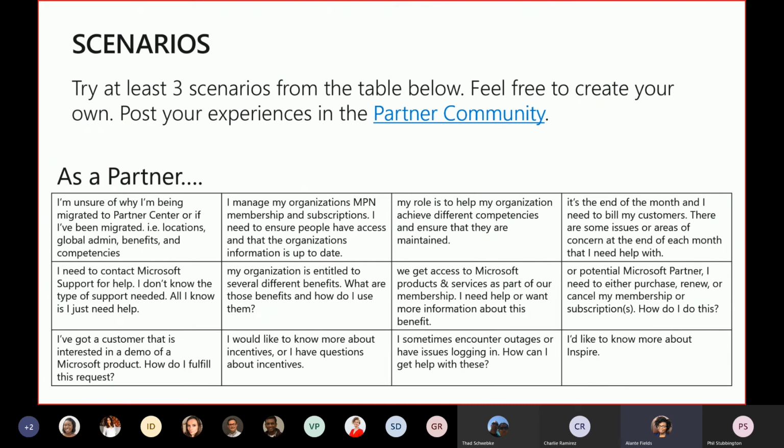These are some of the things that we pulled from chat logs and different data sources, when we connect with our subject matter experts, as far as what is the top content that we know partners are looking for or would like more information on.